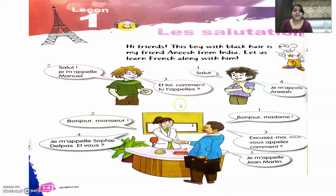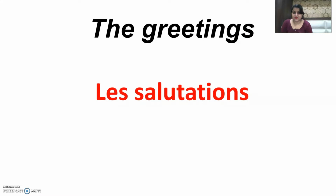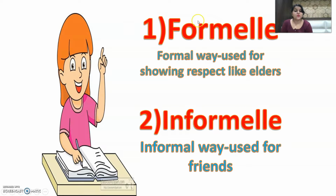Now before reading out the text written on the first page, let's learn the greetings in French. To say greetings we say Les Salutations. Before starting with the greetings, let me tell you that in French there are two ways of greeting people. Which are those two ways? The first way is known as the formal way, that we use with our elders where we have to show some respect. And the second one is the informal way, that we use with our friends where we don't have any formality.